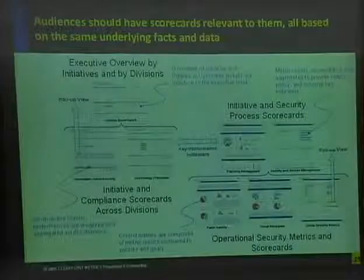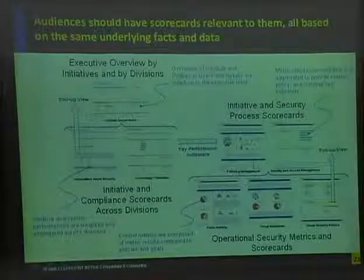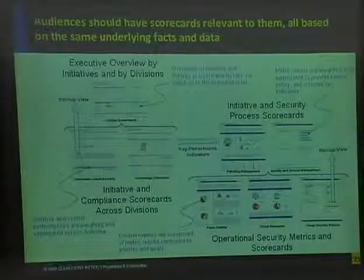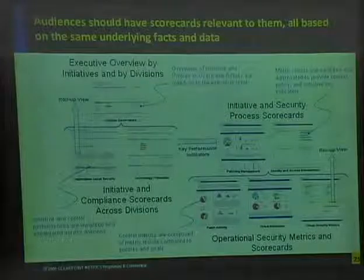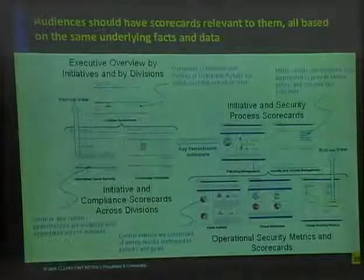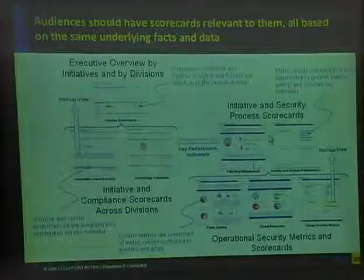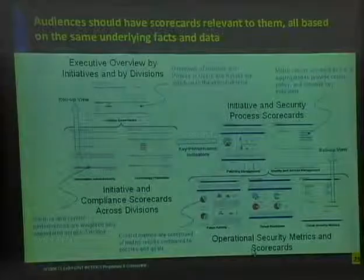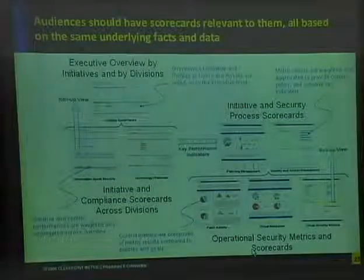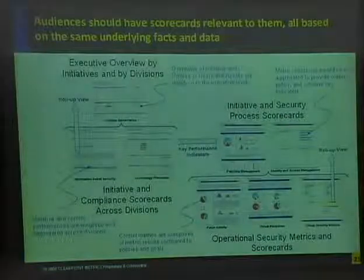In an ideal world, and the world that we would espouse, you should have lots of scorecards, each one tailored directly to a specific audience, but all based on the same underlying set of data. So in this particular picture, I still have down here a whole series of operational security metrics and scorecards that can be used internally with lots of rich details and data points that my security team wants to see.